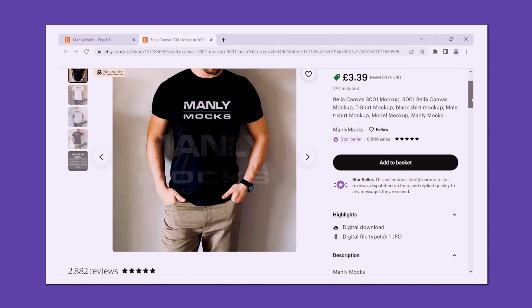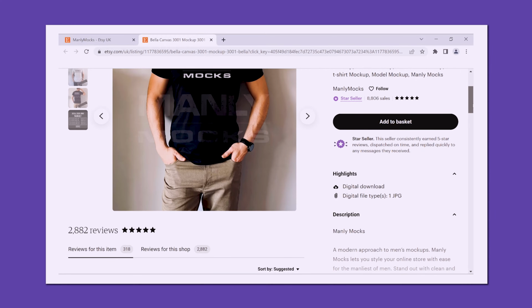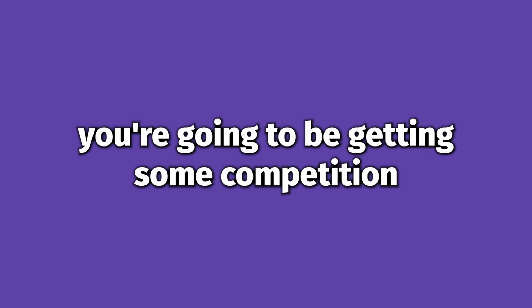Now, when I looked at their best-selling photo, I'm thinking to myself, but this is just a guy standing there, posing, wearing a t-shirt. And don't get me wrong, I can clearly see he's a good-looking guy, so I can see why people are buying it, but I genuinely felt like this was an easy thing to do, and frankly, anybody could be doing it. So to prove that, I thought, Mr. Manly Mocks, you're going to be getting some competition.